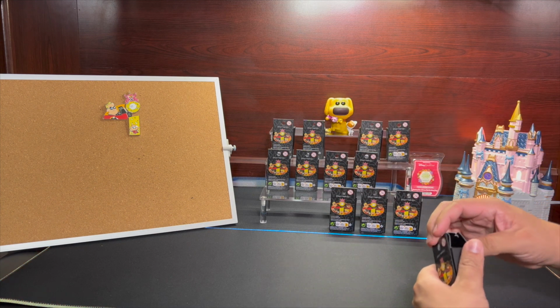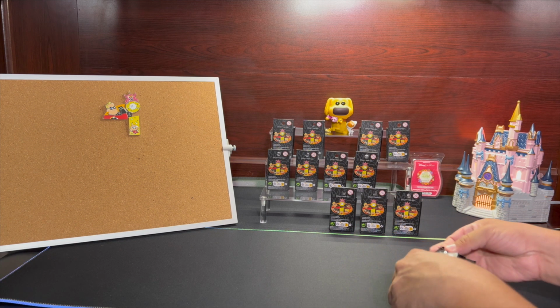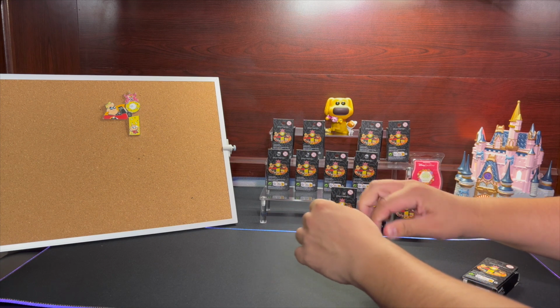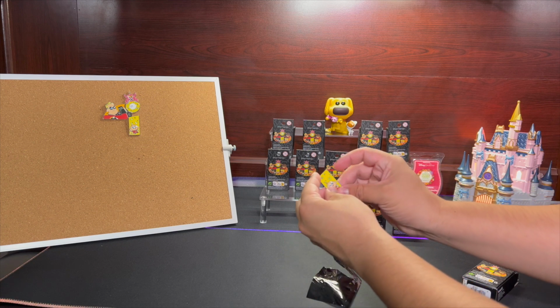So that way you get a better view of Doug as our Funko mascot for today in the background. Doug with his toys. All righty, here we go. And who do we got, you guys? It is... Okay, we need it.